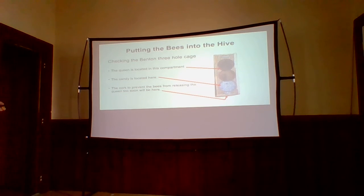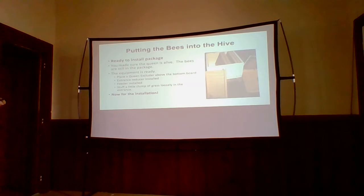This is a bigger picture of the one she's passing around and talking about: candy in one end with cork, and cork in the other end, and then you'll have a queen and or bees in the middle there. Make sure she's alive, and we're still in the package.